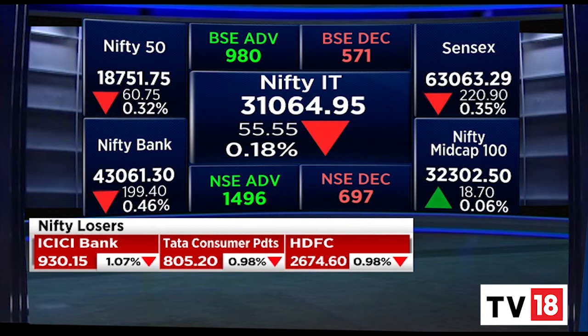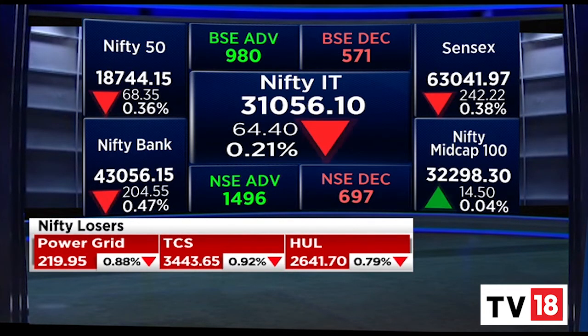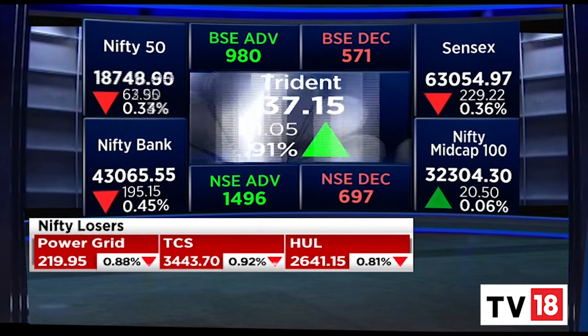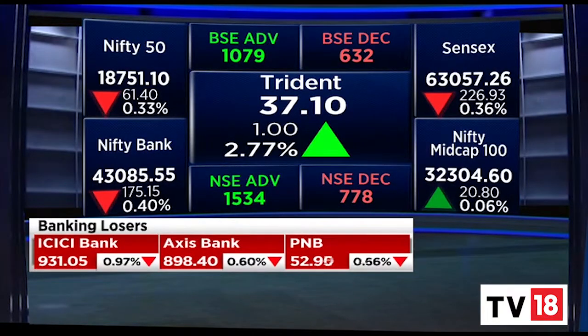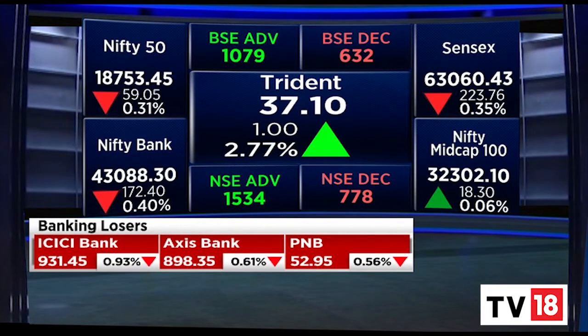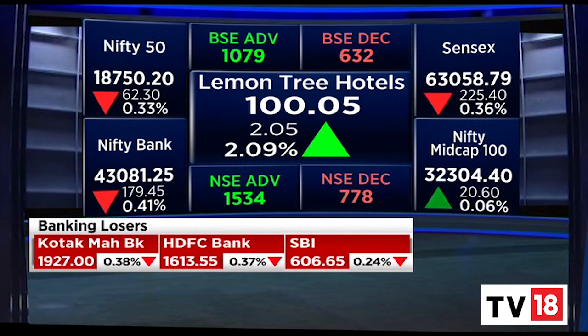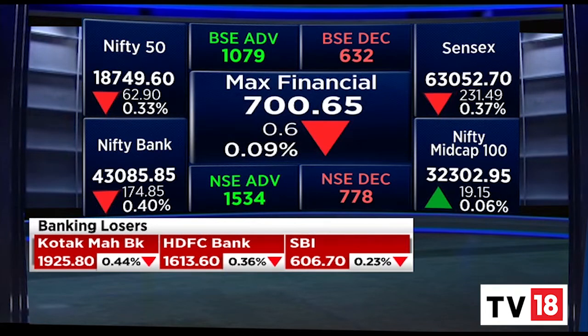A couple of the big movers include Trident, so that's significantly higher. SGVN is also up and about in trade. Lemon Tree's had a good week. The stock has rallied close to about 7% in this week itself. So that's a stock which is gaining in trade. On the losing side, Shilpa Medicare comes in for some amount of profit booking. Max Healthcare under pressure. JK Tyre rallied 14% this week, but over the last 2 days, you are seeing some cuts coming through.